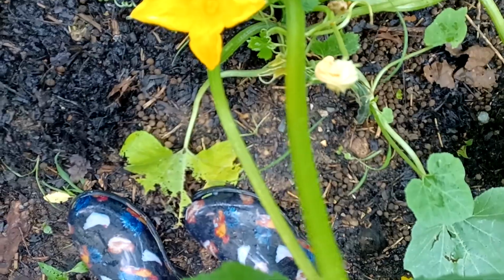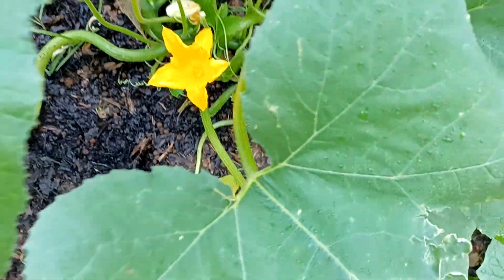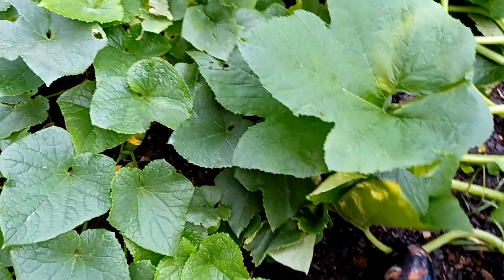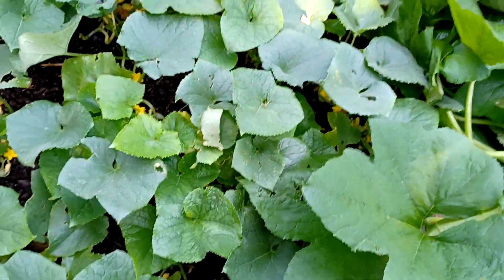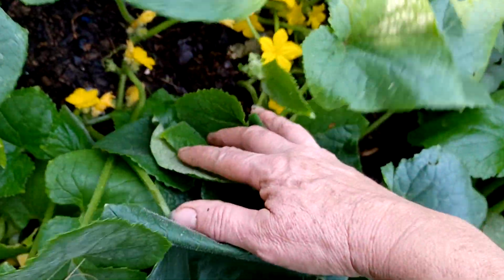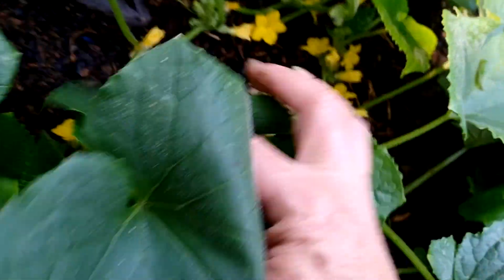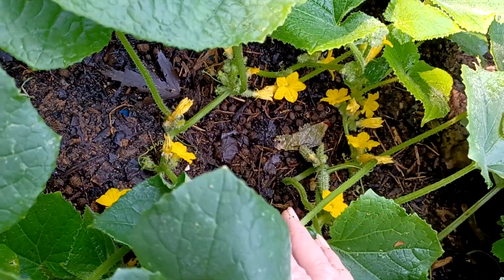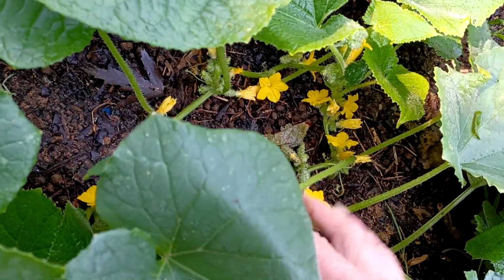You can eat squash blossoms, but I never eat the blossoms. I'd rather wait on the fruit. Got plenty of blooms on these little cucumbers. This hasn't been fertilized. The only thing that's been on this is the compost.